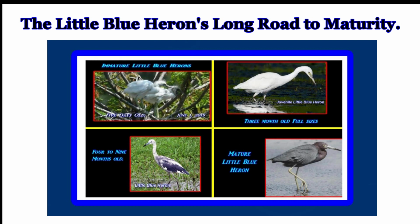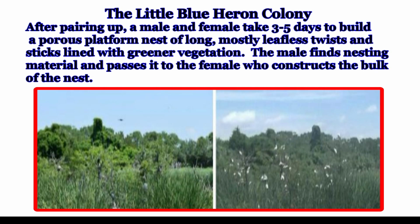Little blue heron's long road to maturity. The little blue heron colony.